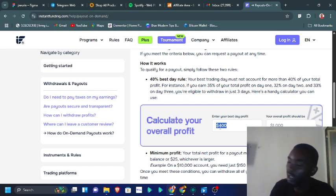It's the same thing for their two-step challenge, and their instant funding has a different rule. There's no 40% best day rule on their instant funding packages. It's your regular 14 days. After 14 days, if you're not on drawdown, you get paid whatever you've made on top of the account, and you're good to go. So they don't have any issues, no hidden rules, just all of this that I've explained in this video.